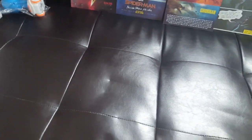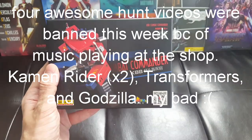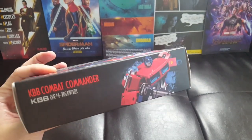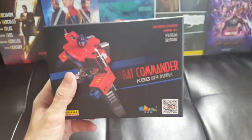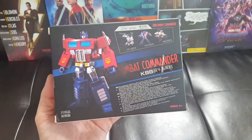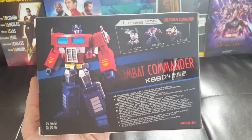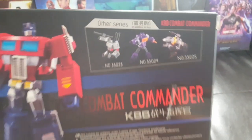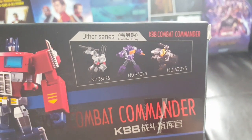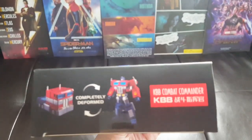So, the other thing I wanted to show you, I did go back, as you saw, I did an extended Kamen Rider hunt, extended Transformer hunt. I went back for the Combat Commander KBB. I'll probably open him up and put him on Instagram. If you just search the Optimus Prime KBB Combat Commander, there are endless YouTube videos and reviews. I've yet to see the other three from the line. Clearly there's a Shockwave, Dino, Grimlock, and Megatron, which I would love to add to the collection. But I haven't seen those.